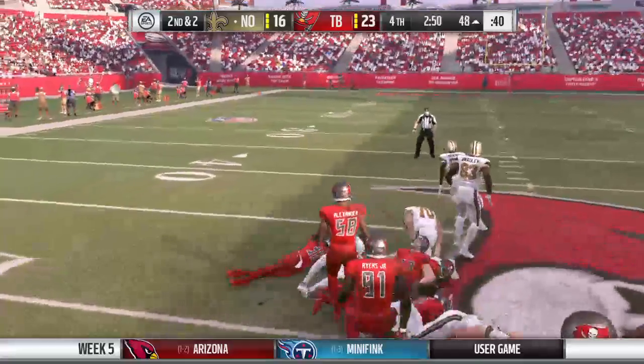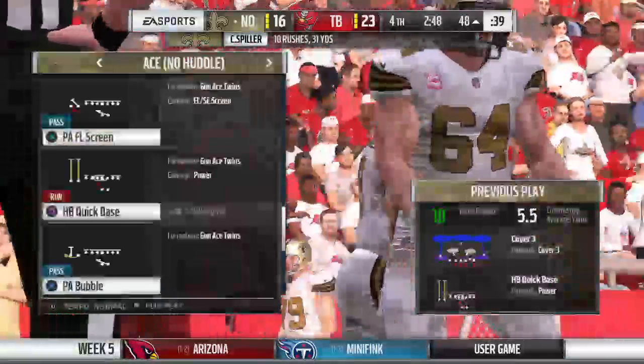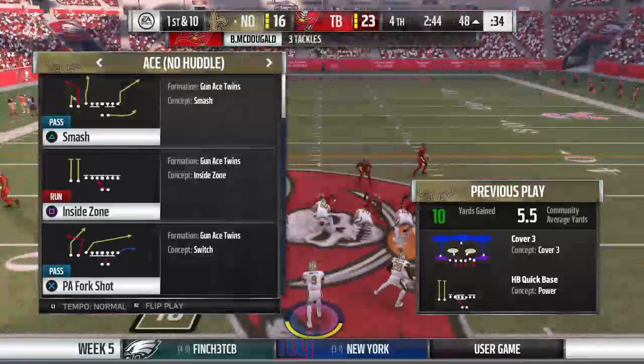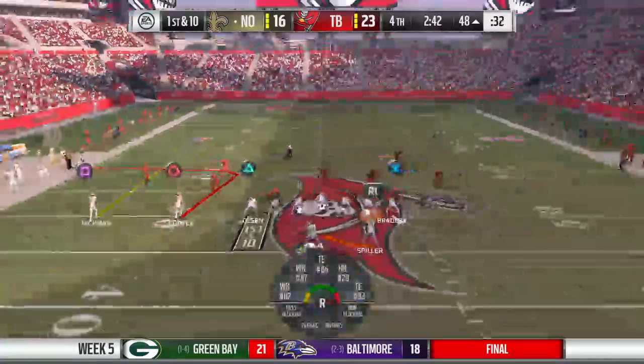That's it. They'll run it now out of the gun. And he'll be brought down at the 48-yard line. It's a 10-yard pickup, and it moves the chains. And they're going to hurry back to the line now.